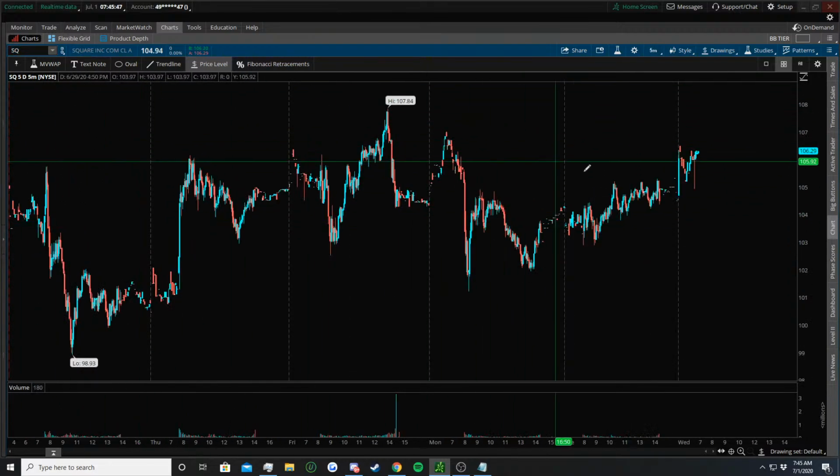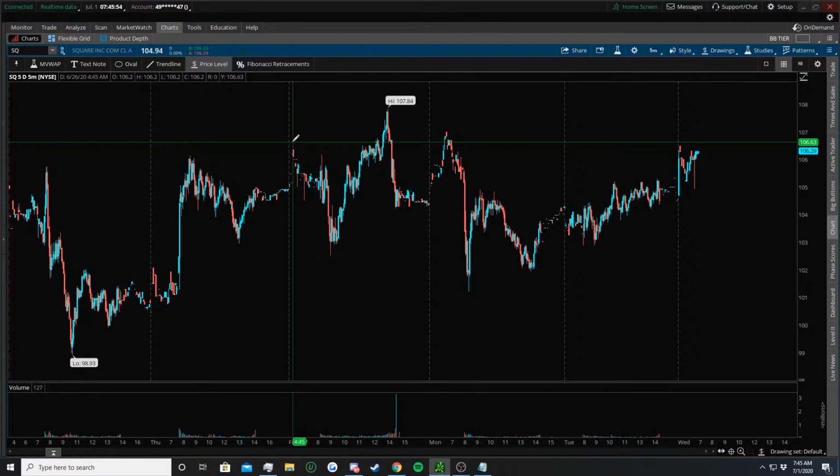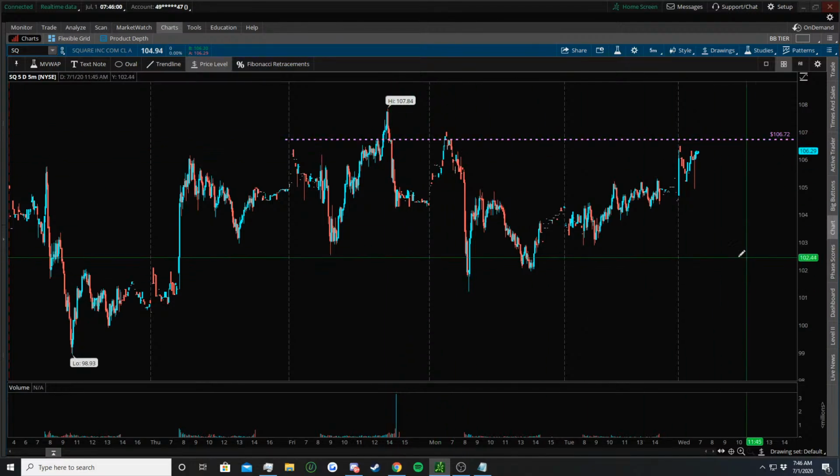I like to always start in the 5-minute, get my pre-market level set. So you can see it's pre-market high. It's a good break above, but price is practically right there, so let's raise it a little. Let's go right here. I like the shoulders. I like the peak there.